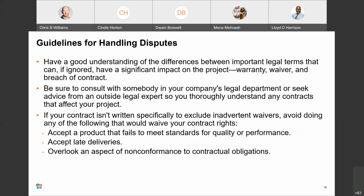All right, now let's talk about guidelines for handling disputes. Project managers should have a general understanding of contracts and breaches of contracts, but they are not expected to be legal experts. The best way to protect yourself, your project, your organization is to make sure that your legal department reviews and approves all contracts before you sign them. As a general guideline, you should never sign a contract unless you are sure that you understand all of its terms.